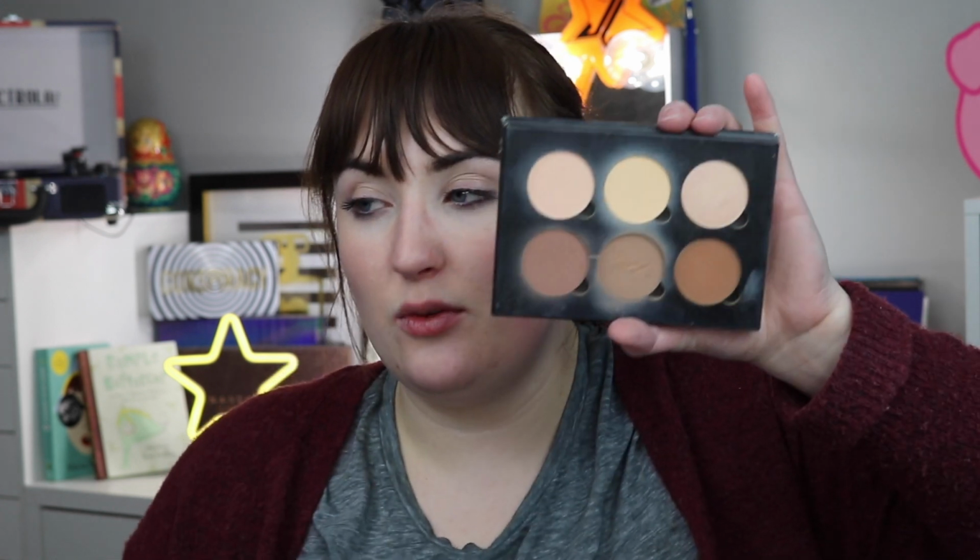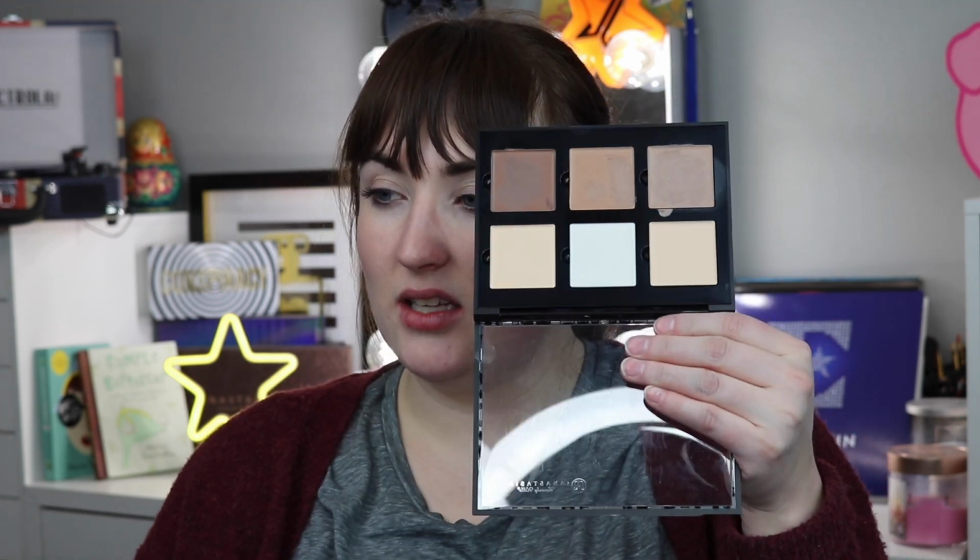I probably should get another one. I can't really use this one anymore because it's definitely expired. I bought this like 4 years ago. But this palette is so pretty. It's a great, great contour palette. And it works great on so many different people. And they have different tones of it as well, along with their cream contour palette, which they have a couple different tones of. But this one is super gorgeous.